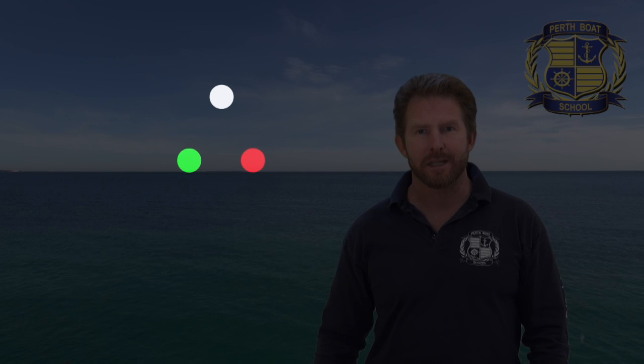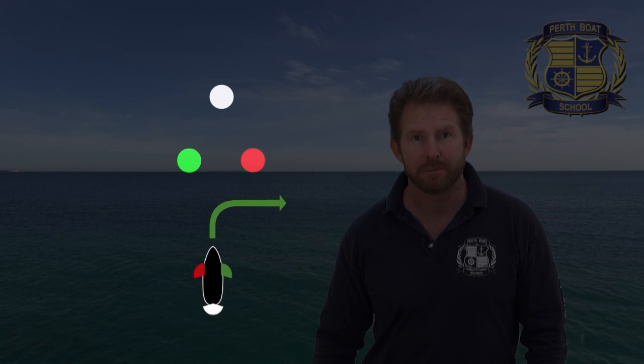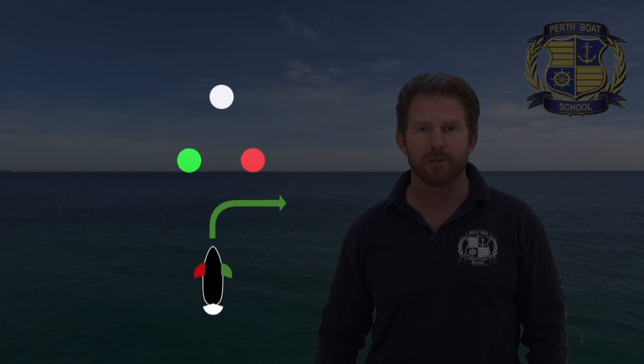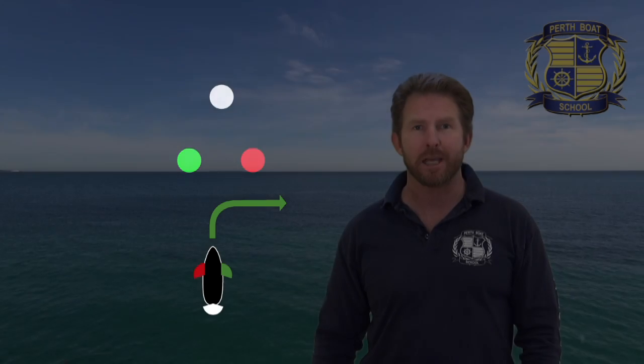If you saw this at night coming towards you, a green light and a red light, and higher up and in between the two of them, there's a white light, that would tell you a boat was headed straight at you. So you'd need to turn starboard. Remember, drive on the right, give way to the right, and turn to the right. So we turn to the right, starboard, if we are head to head with another boat.